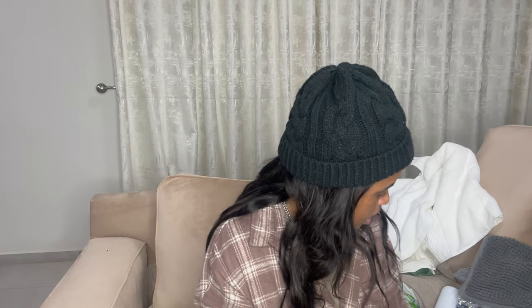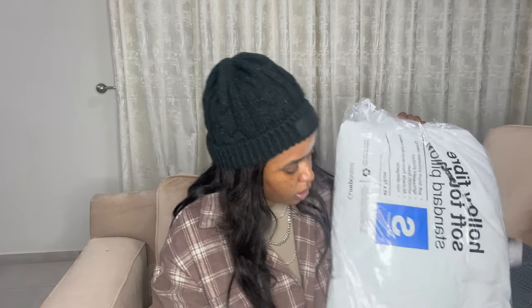Then I also got this, what is this thing called? It's just a bath mat. I wanted something so that when people come out of the shower, they can step onto something nice and comfortable. It feels so good, really good. I've got one in my main bathroom, so I got this one. I also have it in the same color.